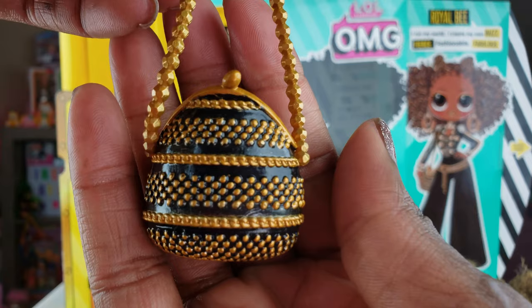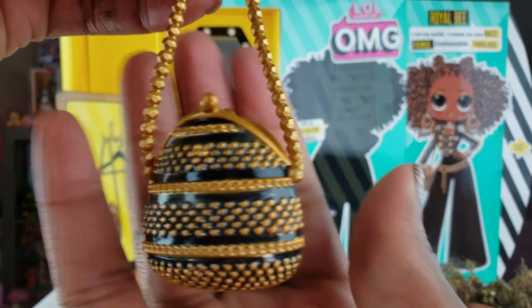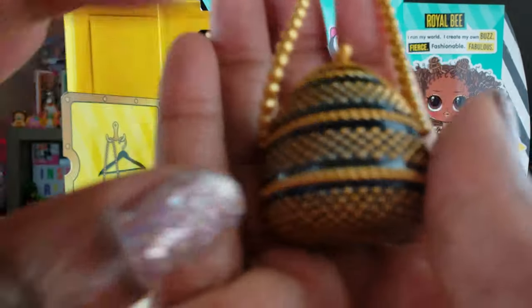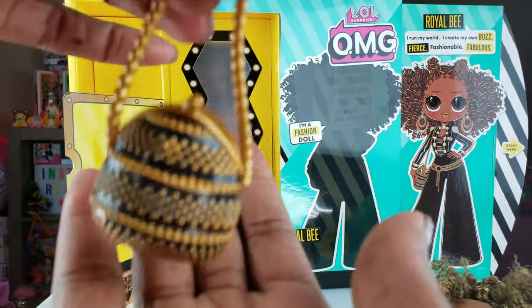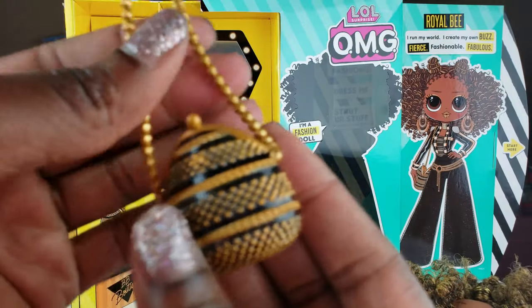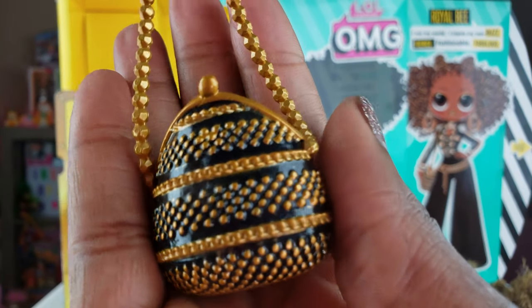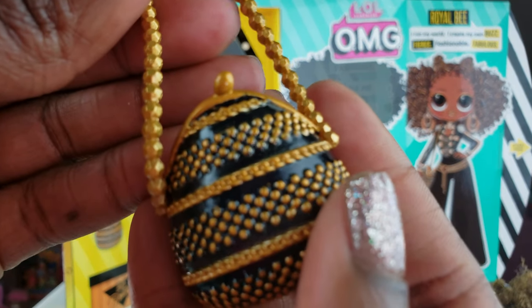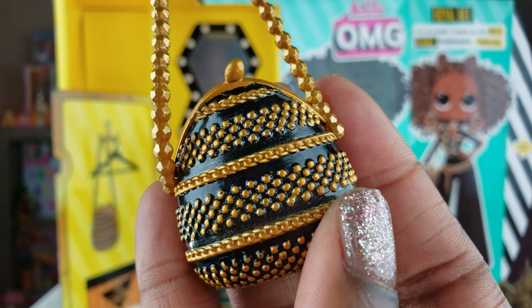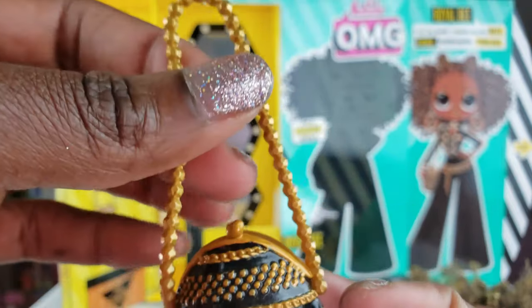Oh my goodness. So this is a bag, guys. It's like a little honey bee bag. It is so cute, so I love it. And it's very heavy. I mean, this is a heavy bag, but I think that is so cute. You guys let me know what you think about the bag and some of the other things that I've shown so far for our girl. But this is cute. So awesome accessories.